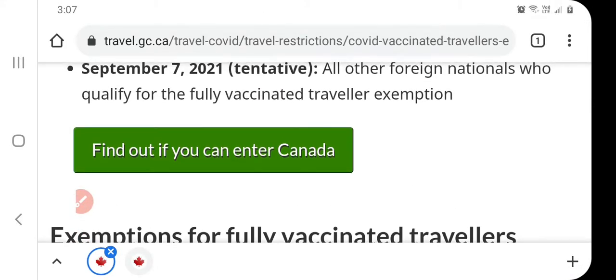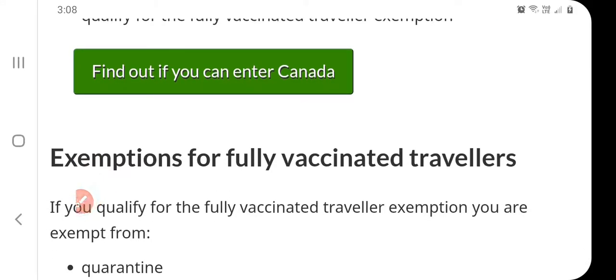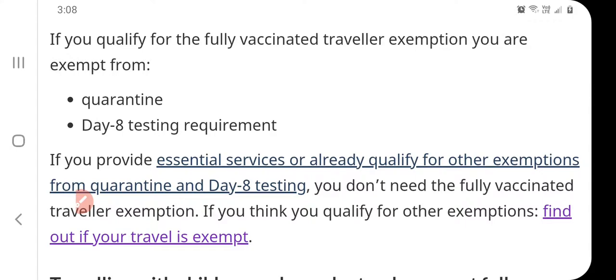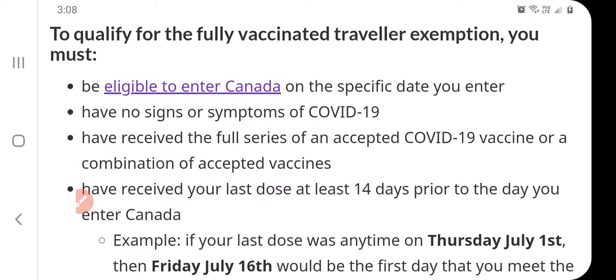I have discussed how to find out if you can enter Canada at this point of time. This option which you see here, if you want, you can click on this button and check your eligibility. But I can tell you, if you're a student, both vaccinated or not vaccinated, you shall be allowed to enter Canada. But if you're not vaccinated, you have to quarantine. So if you're vaccinated, then you're exempt. As it says here, you are exempt from quarantine.